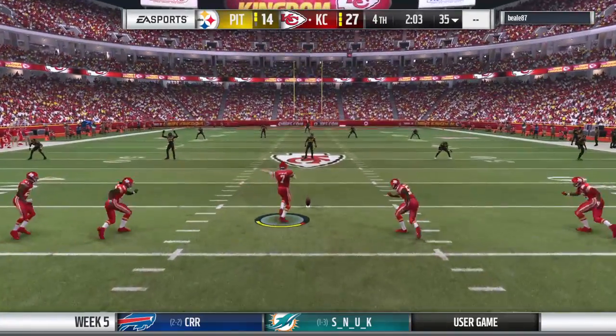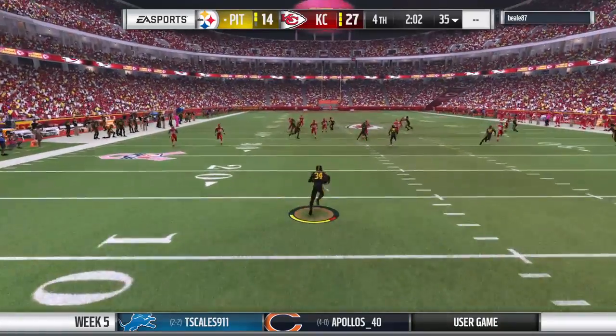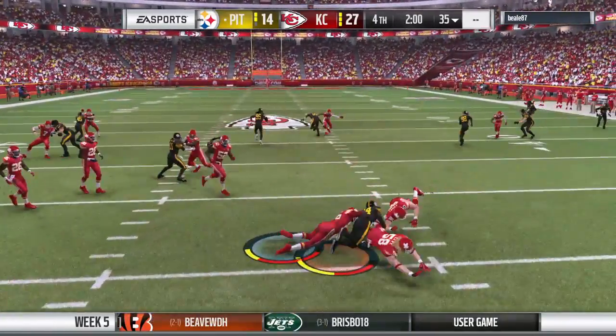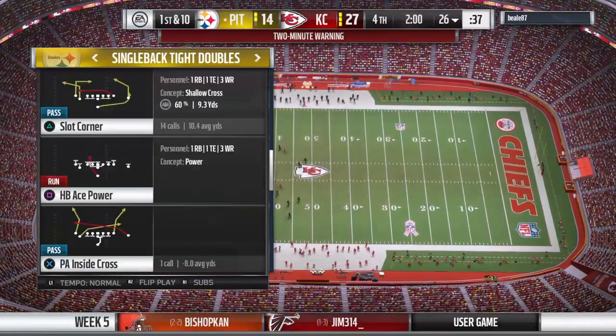Now after the made field goal, Catanzaro to boot this one away on the kickoff. This one taken just inside the 10. Time for a break. We'll come back and see this one out after this.